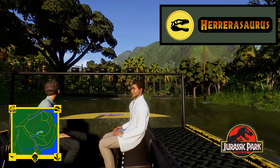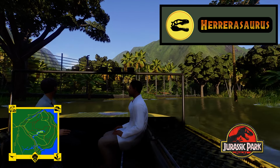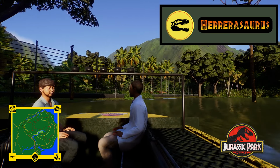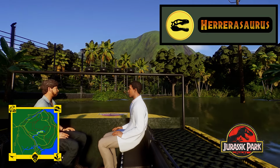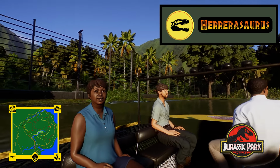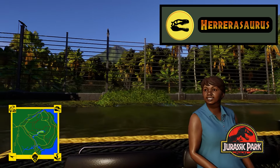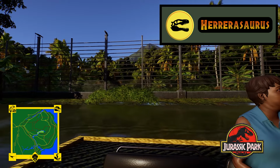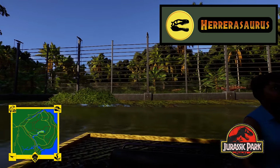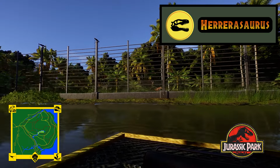As we approach this next enclosure, please remember that many of the dinosaurs on our tour are carnivorous, and that some viewers may not be comfortable witnessing violence and aggression. The Herrerasaurus is a very unique dinosaur at Jurassic Park. In fact, for many years, paleontologists questioned its status as a dinosaur, claiming instead it may be a relative.